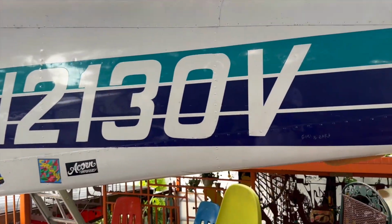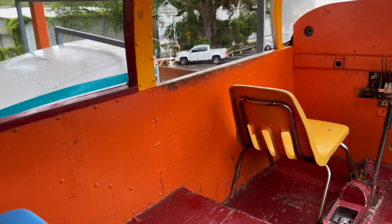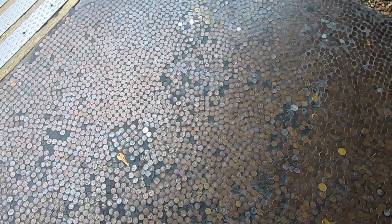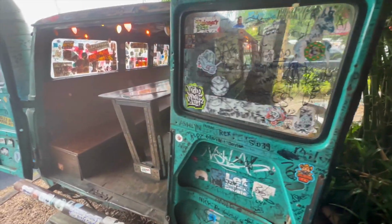The plane is kind of tight, as you can see, with those chairs I remember from elementary school. So you can't really eat in here, but there are tables outside the plane. My daughter is asking to eat in the bus, so we're following the path paved with coins and keys and heading into the bus. Check out the inside of this bus.